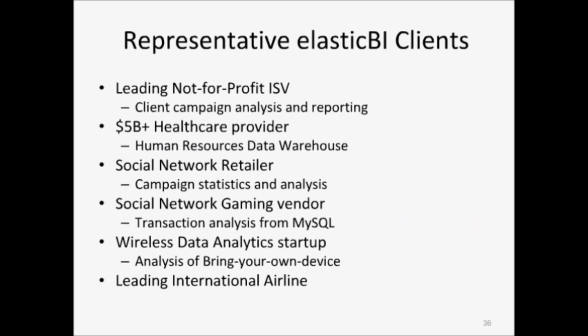We also have the human resources department of a $5 billion healthcare provider. They're in the process of moving to Workday, which is up on the cloud, a very popular HR solution these days, and have built an initial data warehouse and are expanding that for Workday as we speak. We have a social network retailer that is able to gather all of the campaign statistics for their celebrity curated products and do very quick analysis on how these one-month programs are running, which enables them to tune the campaigns for the next month around.